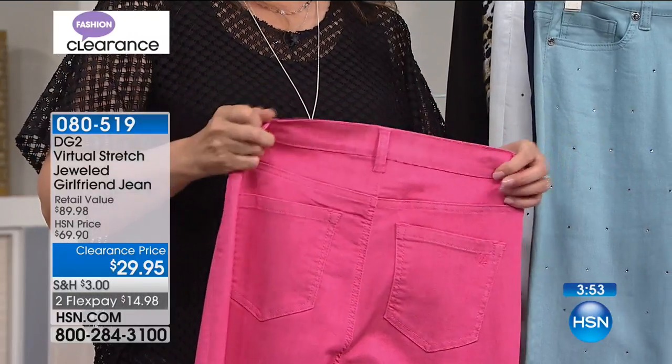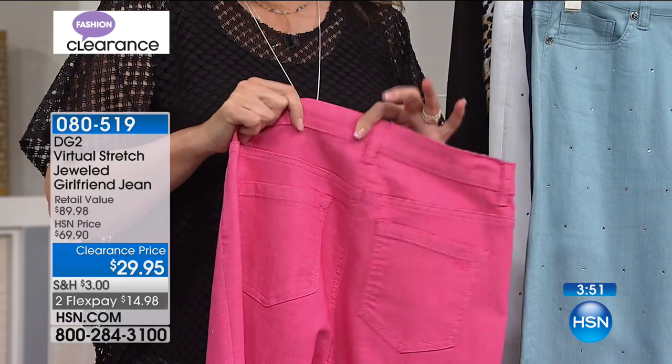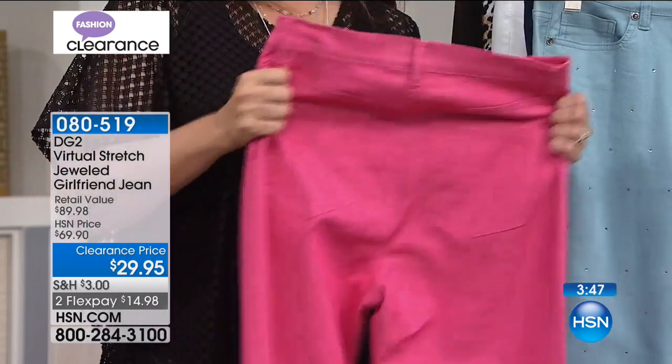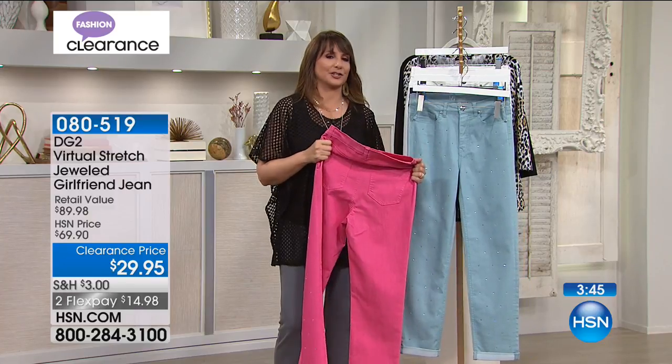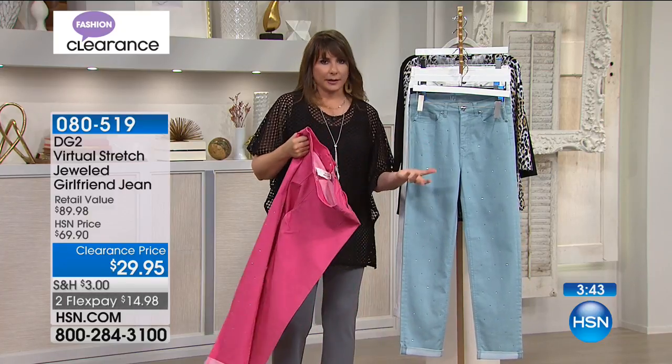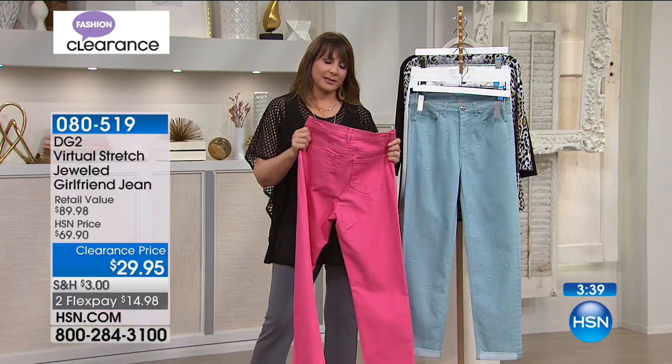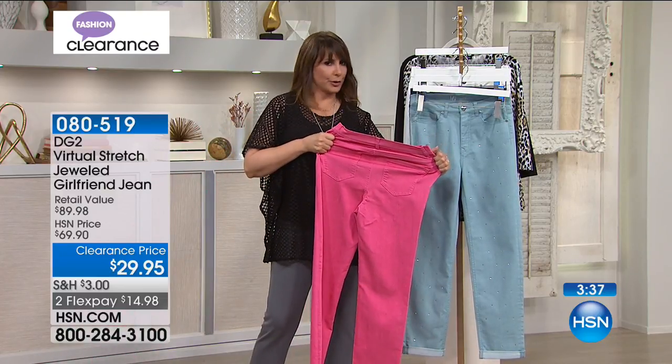It's not an elastic waistband. It is virtual stretch waistband all the way through, but it doesn't just stop there. It's through your entire pair of jeans, you have that kind of stretch. When you stretch a pair of leggings, you can go, woo, that long with the leggings. That's not what you're gonna do here. This is stretch through and through.